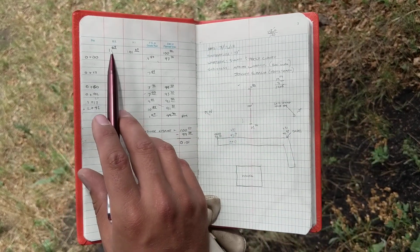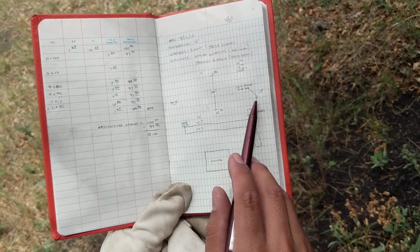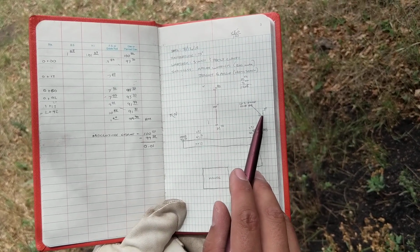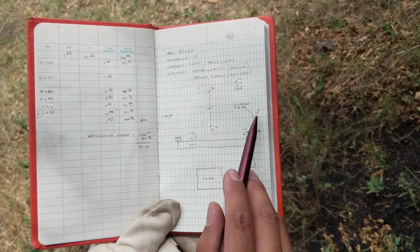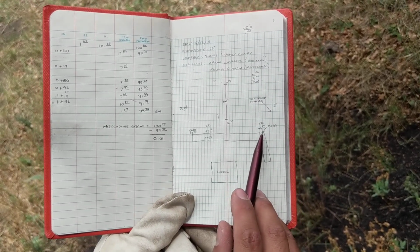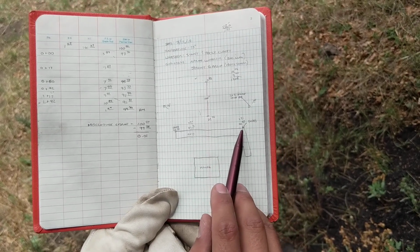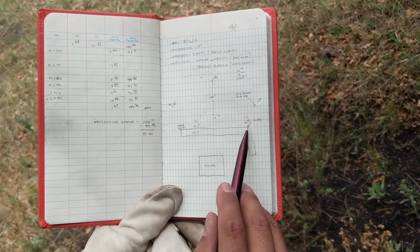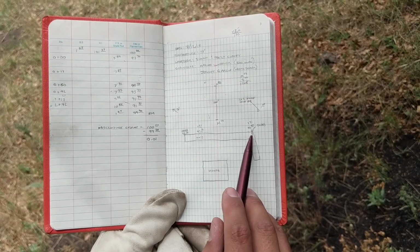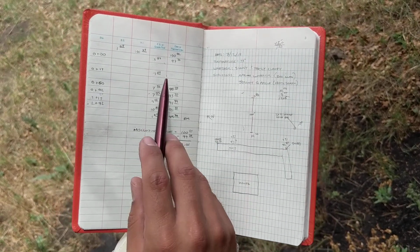Once again, you shoot your benchmark, 165. I denoted my benchmark as being a 2x2 wood hub, and the elevation is 165. I can probably draw that tree so that they know it's a tree. What I've got to do now is measure from a known point how far it is to the benchmark, so that the person that comes out here, if it's not me laying out or checking out, can know how far it is from a known point to the benchmark. We shot all our points.